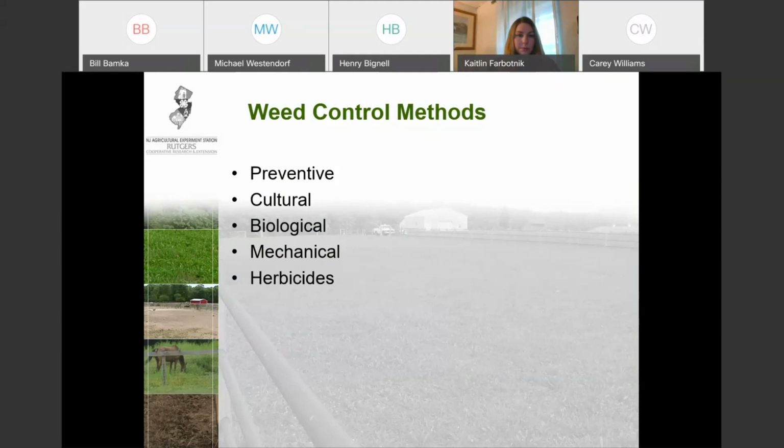There's preventative measures, like buying good quality seed when you're doing your seeding. Cultural practices: are you dragging the manure? There's a whole host of other things, like biological controls. There's mechanical controls. By mechanical, I mean, are you actually clipping and mowing? That's one of the big things, and we'll talk about that in a little bit. And there's herbicides. My point here is to show you there's just not one tool for weed management. It's a multi-pronged approach, and it really comes down to management.